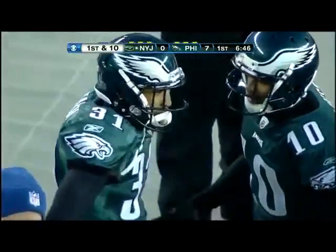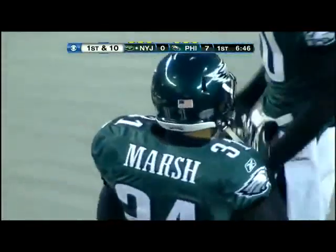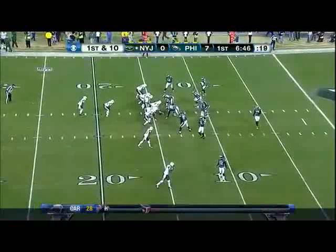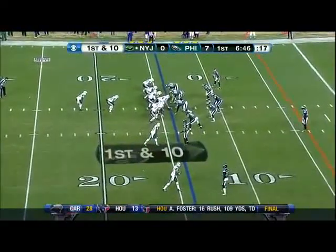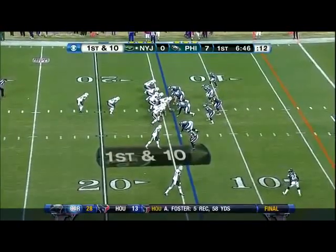Yeah, and special teams have been a problem for the Eagles the last couple weeks. Marsh had a fumble on a trick punt return last week. They had a punt blocked last week in Miami. Special teams really hurting the Eagles. Break for the Jets. First down at the Philadelphia 14-yard line.